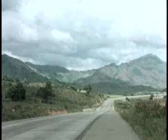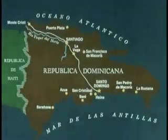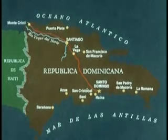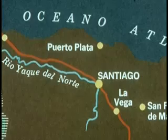The highway system of the Dominican Republic is among the most modern in the Caribbean area. A major cross-country thoroughfare connects Santo Domingo on the south coast to Monte Cristi on the north. At Santiago, the highway passes over the Yaqui del Norte, leading to the fertile plain of the north. A modern bridge will be built to replace the old timber-floored span which needed frequent repair.